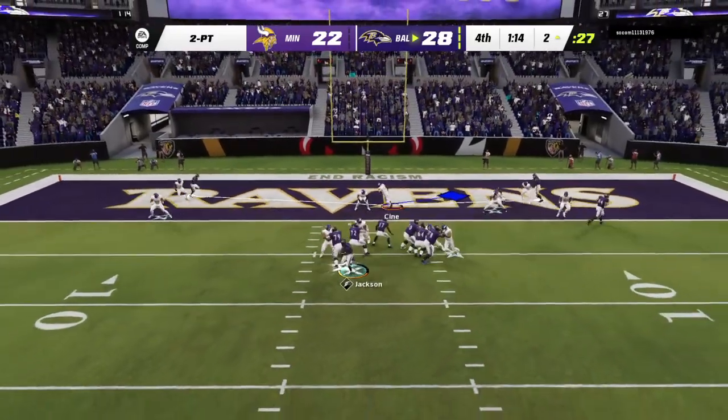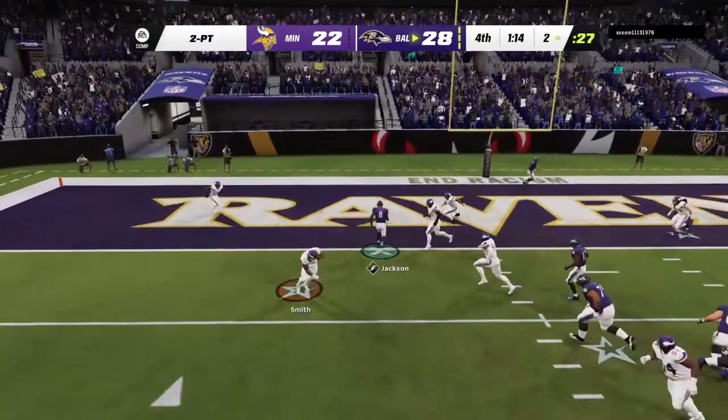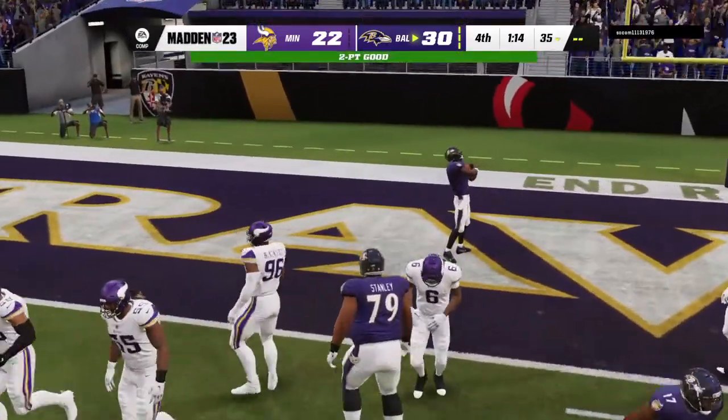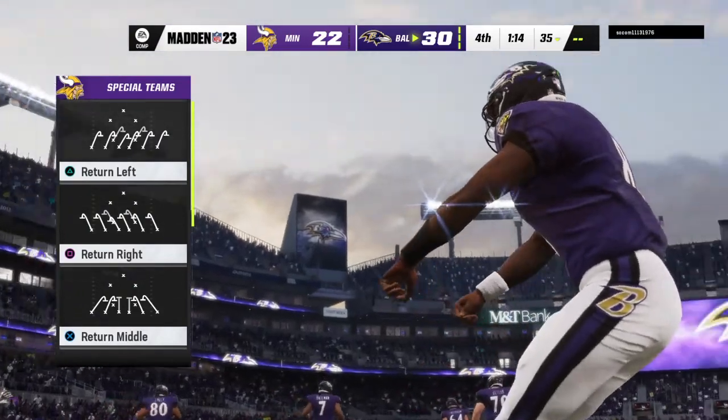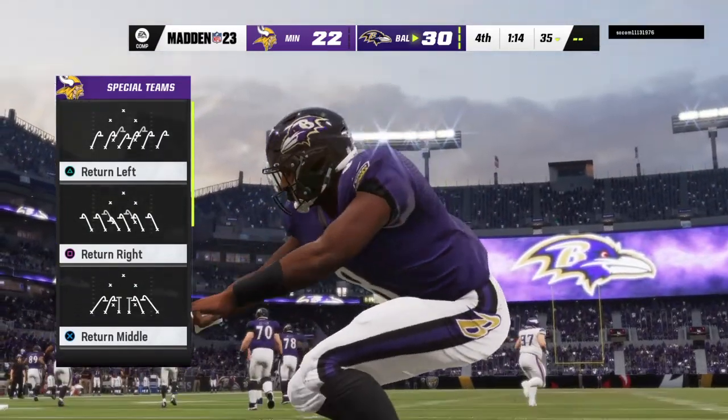Now Jackson, dancing to his left. And he is into the end zone. The conversion attempt is good. And that'll give them an 8-point lead here in the 4th.